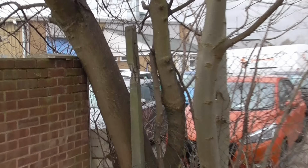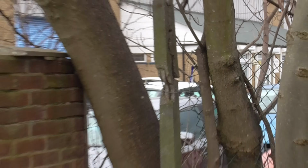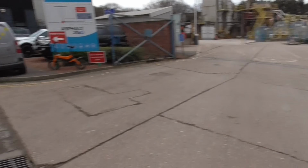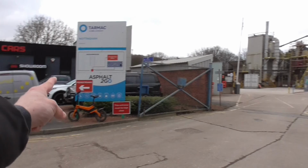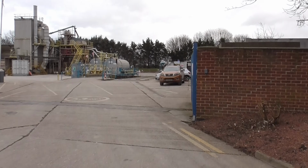And the location of the keyring today is just there, just hanging on the fence to the right of that wall. And that's it. What an amazing sight as well, watching those go-karts go past here through the alleyway and all the way down there. You really are like a helicopter when you've got this drone in the air.